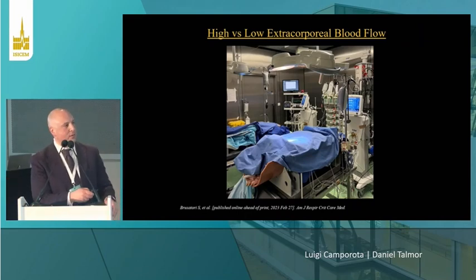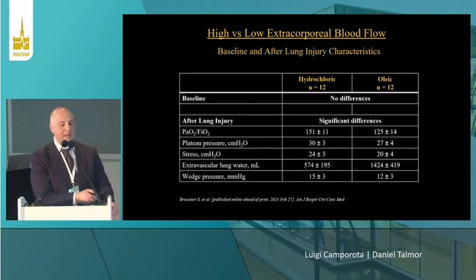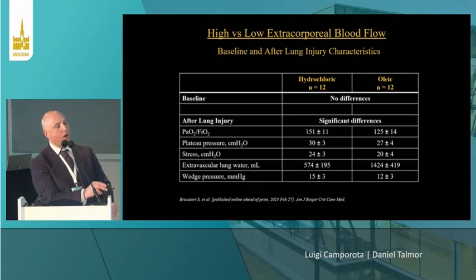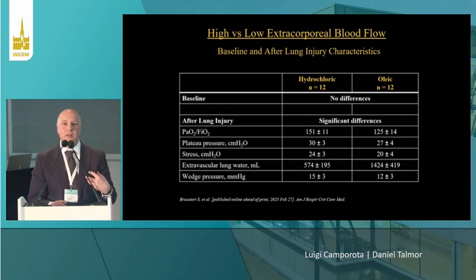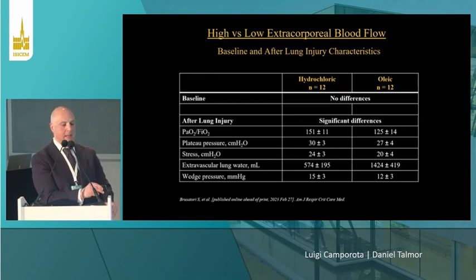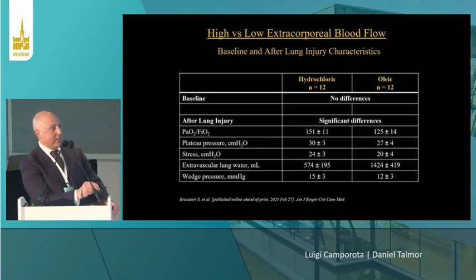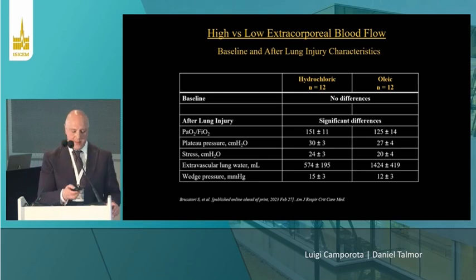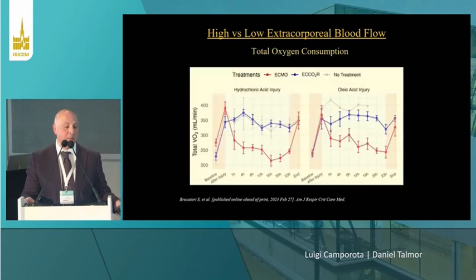So we go from bedside now to the laboratory, and we look at experimental animals. You can see this is a setup in Göttingen. And what we've done, first of all, is we randomized animals to having hydrochloric acid or oleic acid. Now, the hydrochloric acid is instillation through the trachea, so it causes a direct primary lung ARDS, whereas the oleic acid is injected and it causes primarily a pulmonary edema, very diffuse lung edema. So you can see the PF ratio achieved was a moderate to severe ARDS, at least on the PF criteria. You can see the plateau pressure there. And you can see there is a lot of water accumulated in the lung, particularly in the oleic acid. But you can also start seeing that on the wedge pressure, this animal has developed pulmonary hypertension.